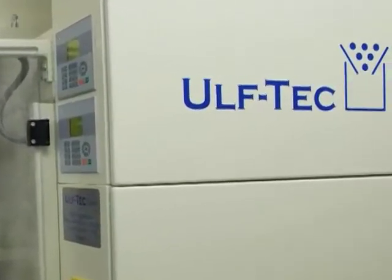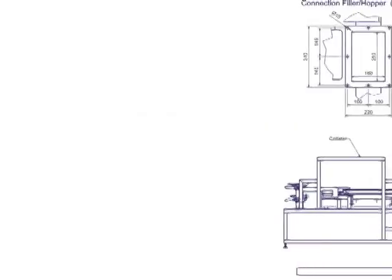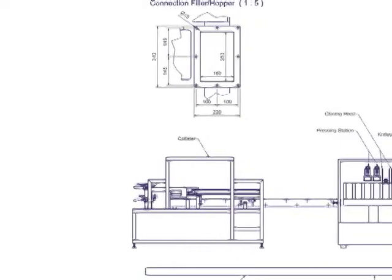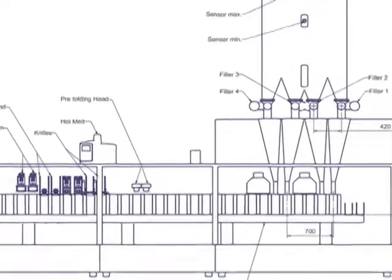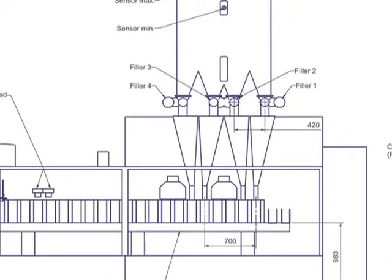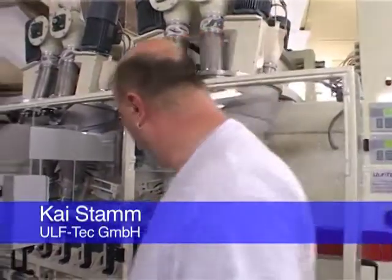ULF-Tec introduces the filling line UM70-04 model for product packaging up to 3 kilograms. In analogy with the production process, we shall present the filling line along the various work steps. Kai Stamm shall explain the functions and benefits of the machine he himself developed.